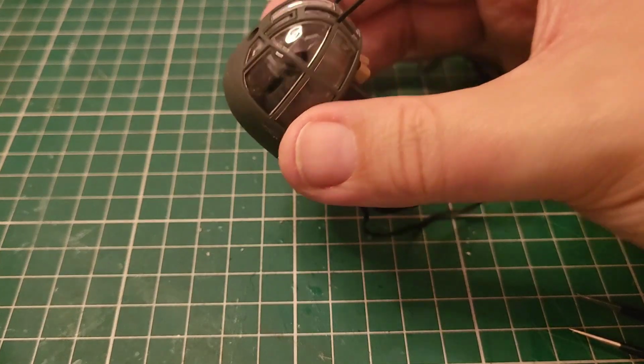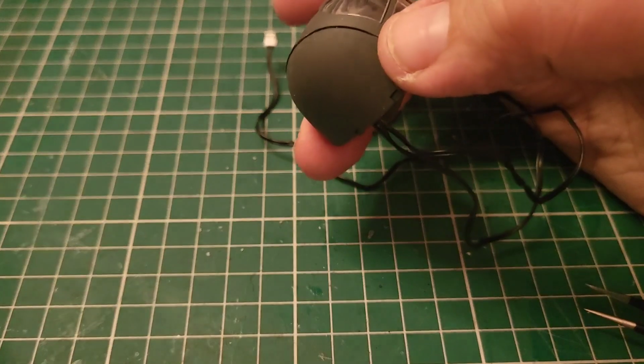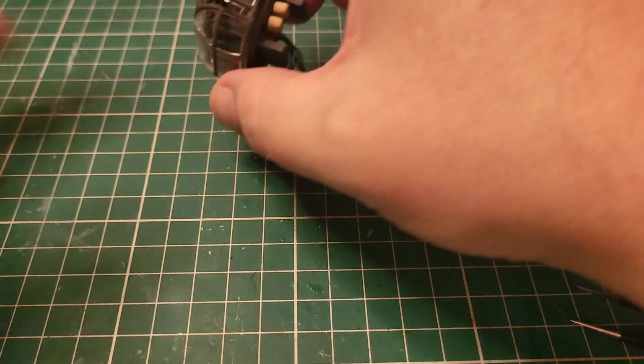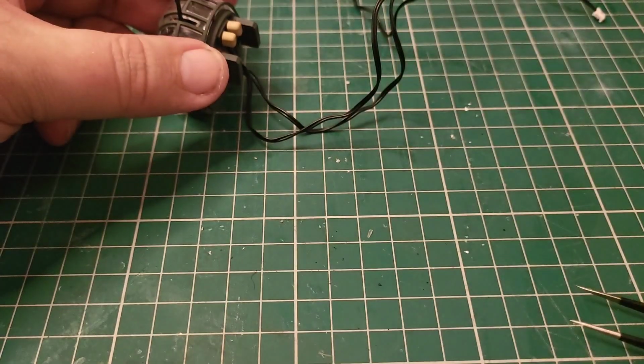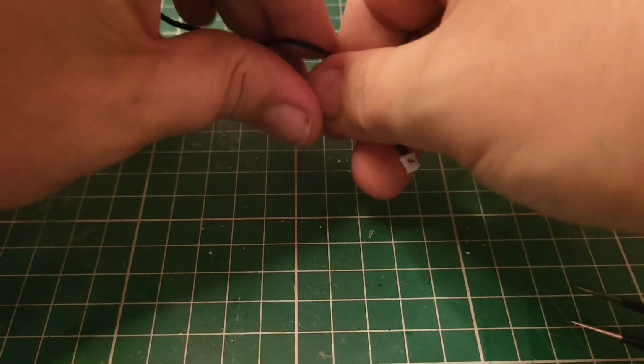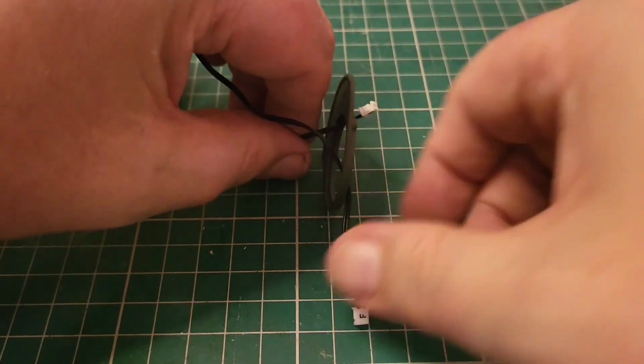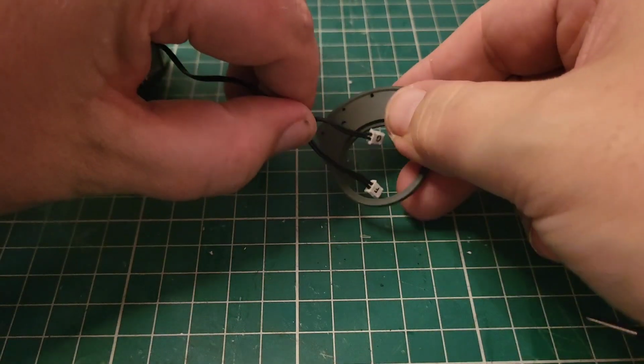Okay, so this is what we're now left with. Once we marry those two together, we have this rather lovely turret. It's looking nice, right? Looking real nice. We're now going to put the base piece on here. Now, we've got to thread these wires through. So we're going to take those, go through here. Put both of them through.